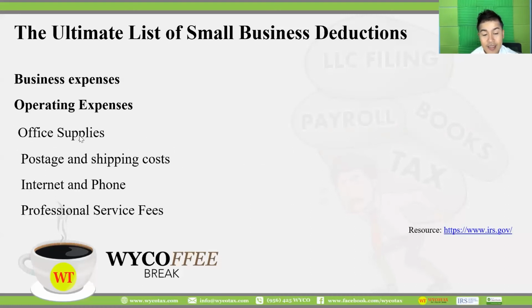The other operating expenses that you can deduct for your tax return would be office supplies, postage, shipping cost, internet and phone, professional service fees. All of these resources you can find on the irs.gov.